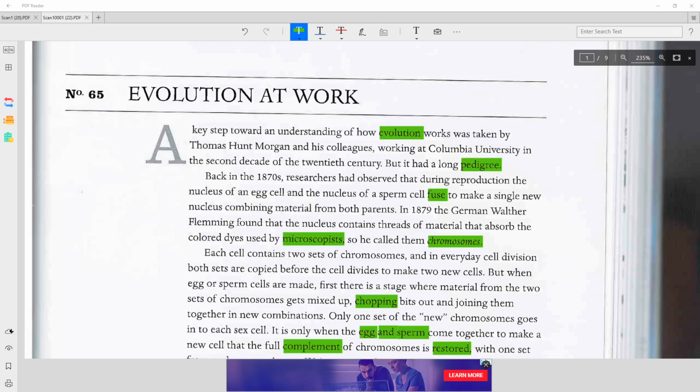Back in the 1870s, researchers had observed that during reproduction, the nucleus of an egg cell and the nucleus of a sperm cell fuse to make a single new nucleus, combining material from both parents. In 1879, the German Walther Flemming found that the nucleus contains threads of material that absorb the color dyes used by microscopists, so he called them chromosomes.